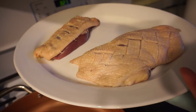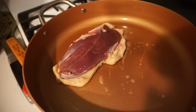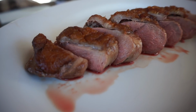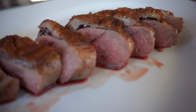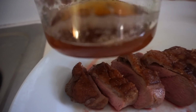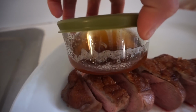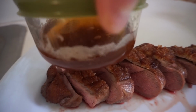It's like pie crust, but better. So I collected all the rendered fat from cooking the duck breasts, and there is just a ton of leftover fat from the skin, to show how much fat is in them. So we're gonna keep this and use this for confit.